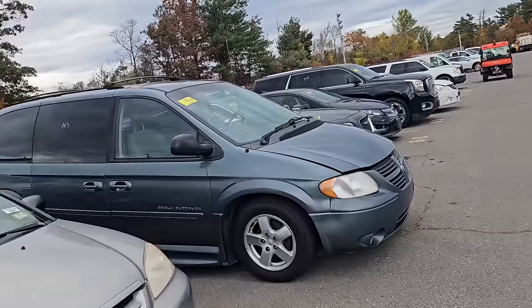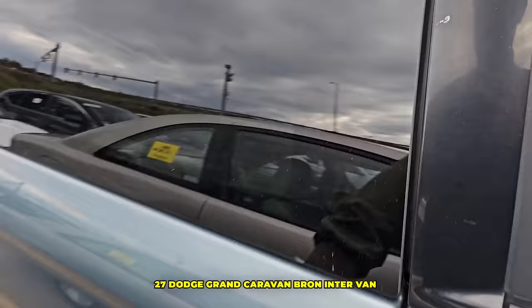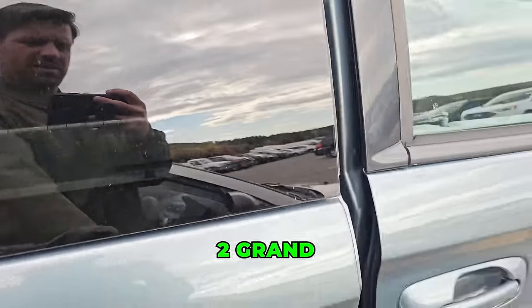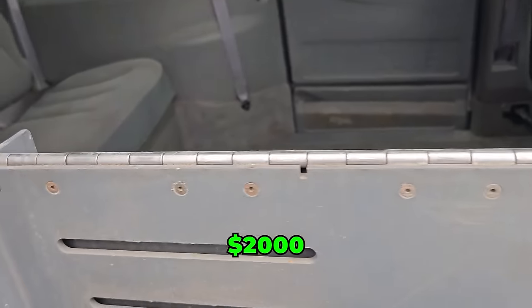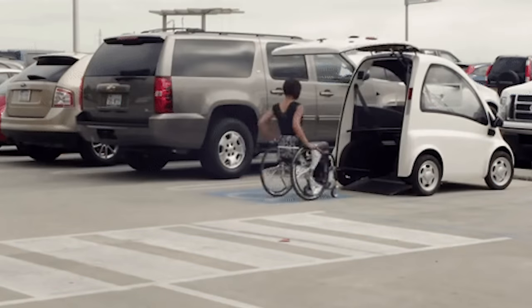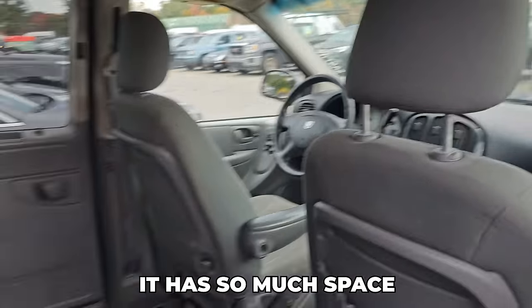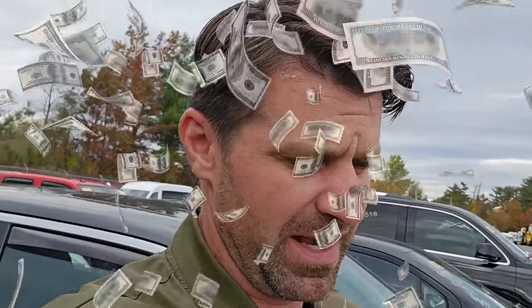All right, I also bought this. This is a 2007 Dodge Grand Caravan Braun Intervan. I paid under $2,000 for this. I think after fees, it was $2,000. Oh, the battery's probably dead, but here's why I bought it. This is a handicap accessible van that I paid under $2,000 for, and it has so much space. These things are near impossible to find.